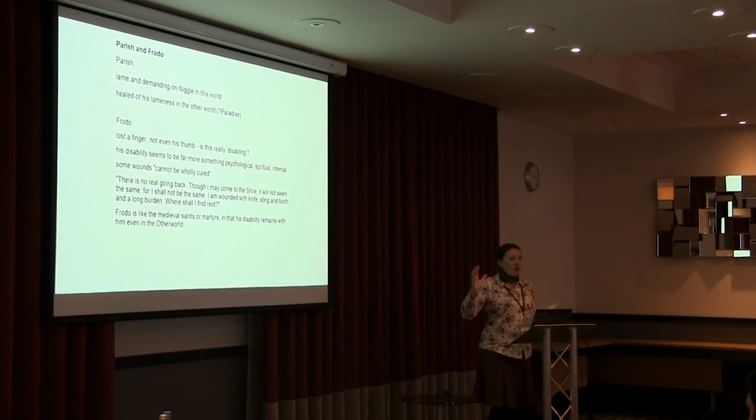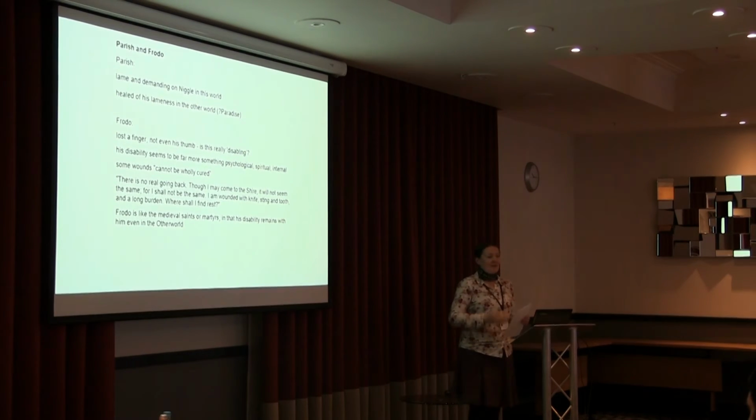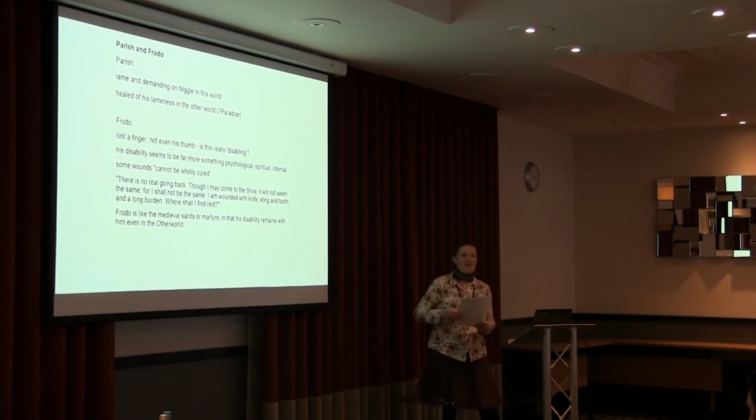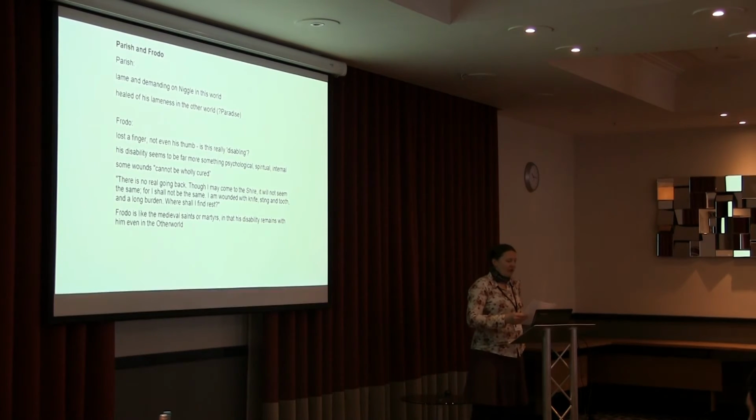So therefore, no disability in heaven, with one exception, and those are the martyrs. The martyrs retain the scars of their martyrdom in the Christian Catholic notion of heaven. There's no place for disability amongst sanctity. There is no room for that unless you are a martyr. And that is where I think Frodo comes in. Frodo is like the medieval saints and martyrs, because his disability remains with him even when he goes to Valinor, the Otherworld, the paradise place.